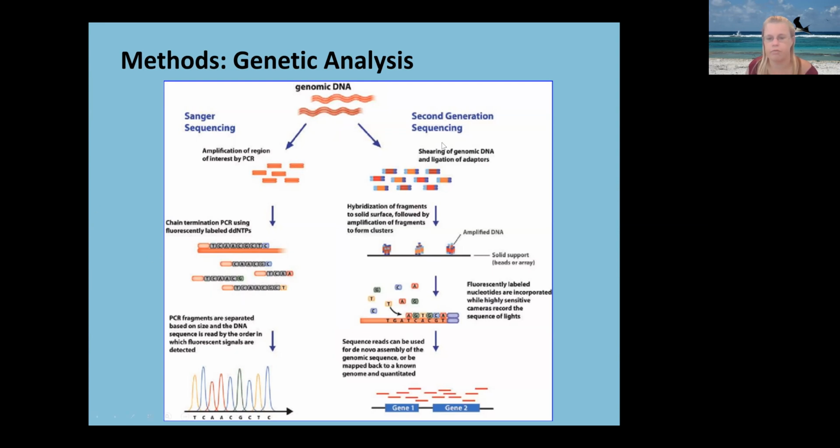So I used this old method. There's a lot fancier methods now, but I didn't use that. In fact, I'm not even 100% sure. I only did the PCR part. I paid someone else to do the rest of it.